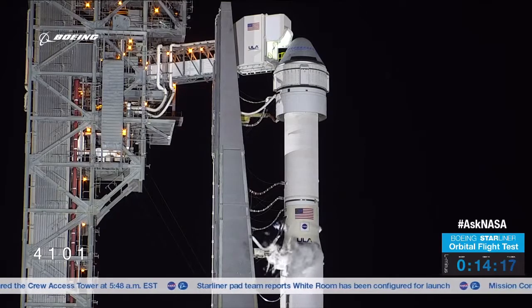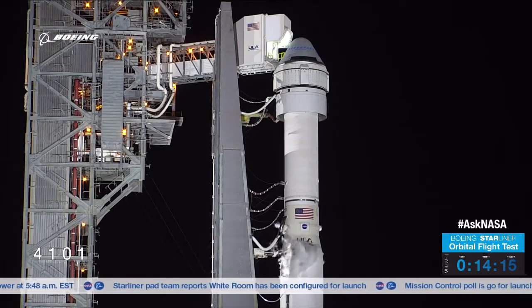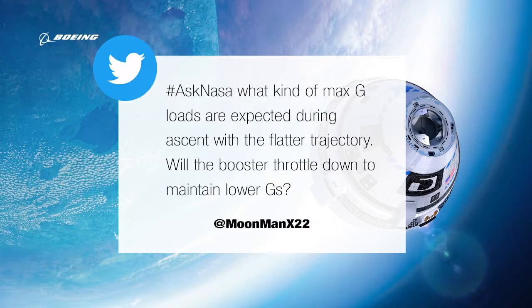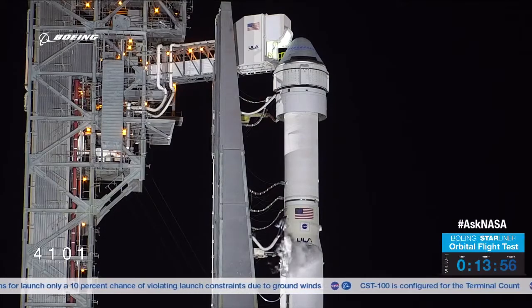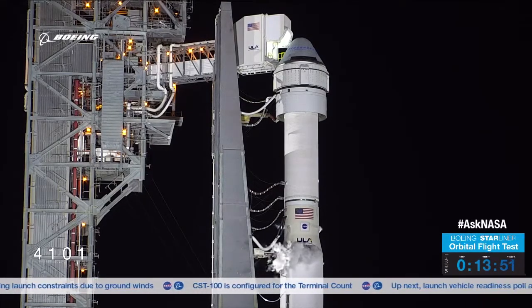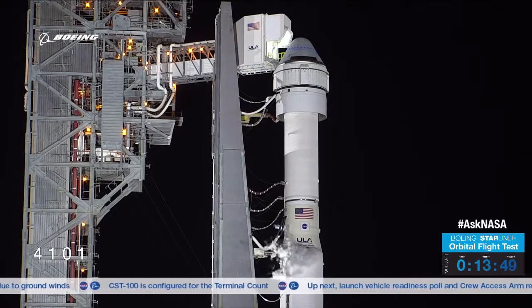So we also got another interesting question about the G-forces. Moonman wanted to ask about the max loads expected during ascent, and will the booster throttle down to maintain those lower Gs? So that's actually a great question. ULA is flying a very unique trajectory for us. It's going to fly flatter, as Moonman said, and the booster will actually throttle down during the later stages of flight to maintain 3.5 Gs on the crew members.